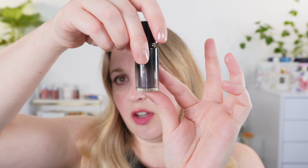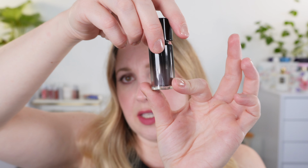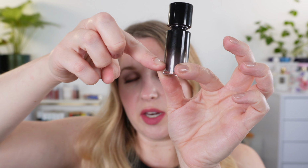So these are the first loose powder eyeshadows from Chanel. We have kind of this gradient here. It goes from translucent to more of a black, deep gray. And this is the color of the product inside.